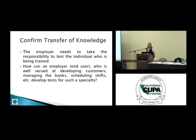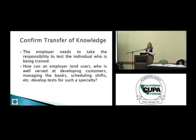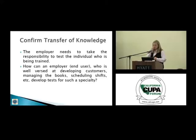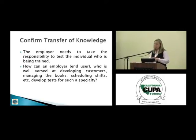Confirmed transfer of knowledge. So we've developed our roles and responsibilities. We've found where we can get training. We've defined what we want our operators to do and where they're going to get this training. And now we need to make sure that they understood the training. So the employer needs to take the responsibility to test individuals being trained.